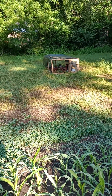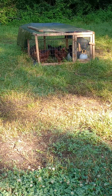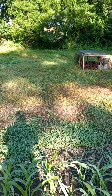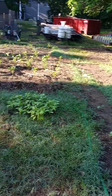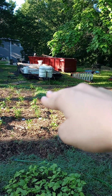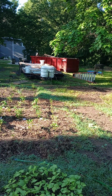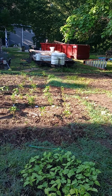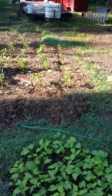There's my chickadees. Oh, I just love them. It's been so much fun. We're finally getting the camper. We've got it tore down. We've got it all packed away in that dumpster, and they're going to come grab that dumpster later. So my yard is getting cleaned up and put together. I'm ready for the season.